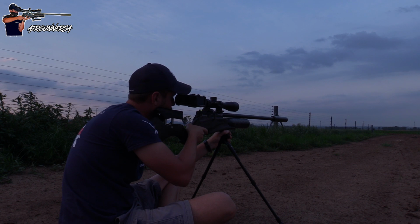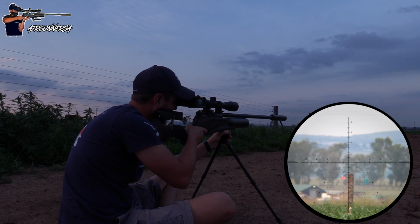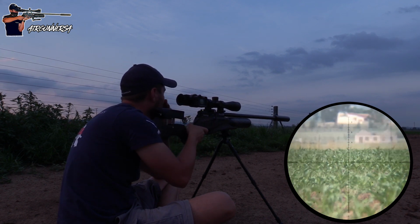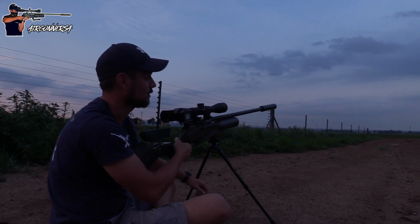Egyptian goose on 154 meters. Marne is lining up for the shot. It's about 10 mil dots of holdover. Just over its back. That was a very long way out.